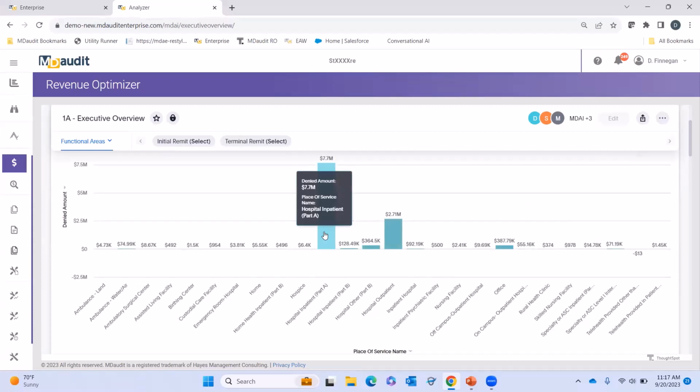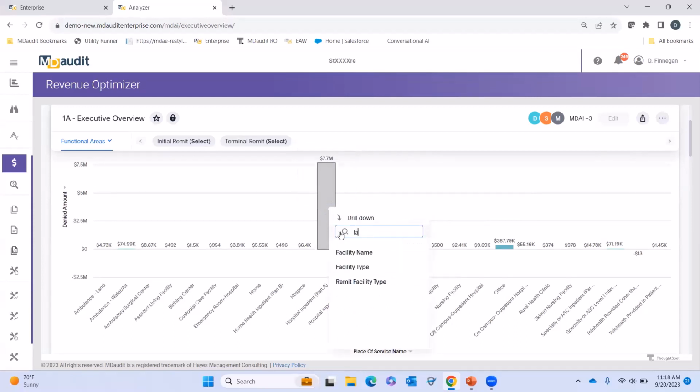So I'm able to see that most of it's on the inpatient side. Then I've got a big amount here also on the outpatient side. And we've got some in the office. But okay, now I know I've got a coding issue. I'm going to look at inpatient. Now I'm going to drill down and say, what facility?